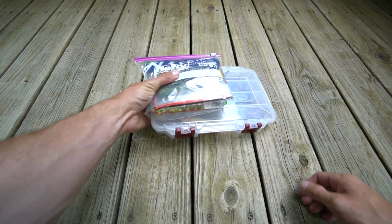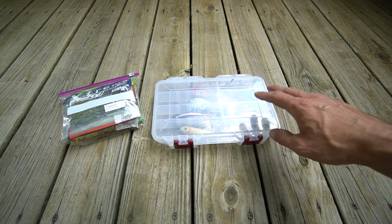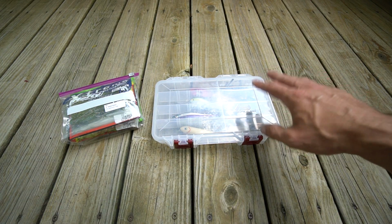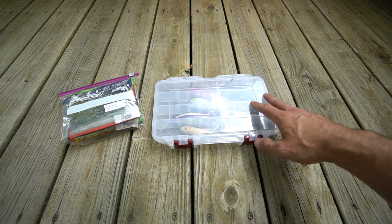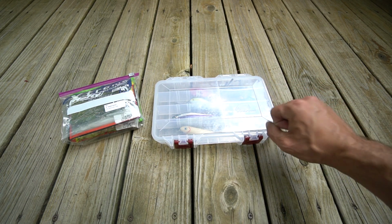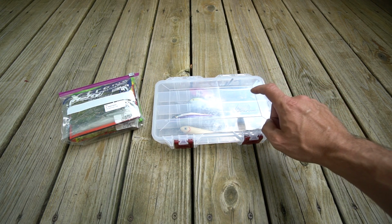Okay, so welcome back to another episode, and today I am going to go over my best baits of 2020 fishing with you guys. These are all the baits that I used in the spring, summer, and even right now that have caught all of my largemouth bass and smallmouth bass on the Great Lakes and inland lakes in Michigan.